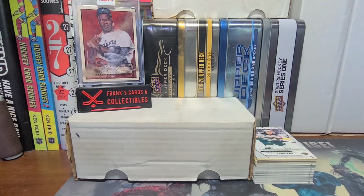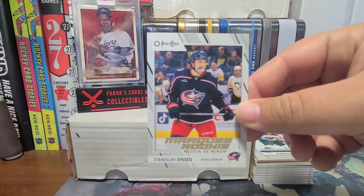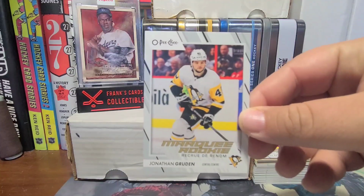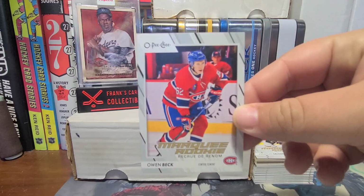Then as for marquee rookies, we got 3, starting with Stanislav Svozil. Then we got Jonathan Gruden. And then finally, I look back on it and I was like, yeah, I'm pretty happy to have pulled this one. And that is, of course, Owen Beck.